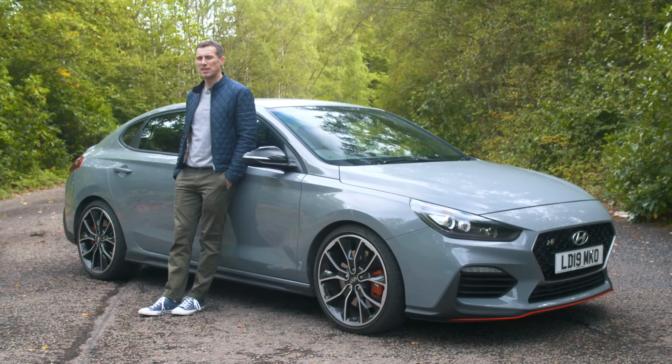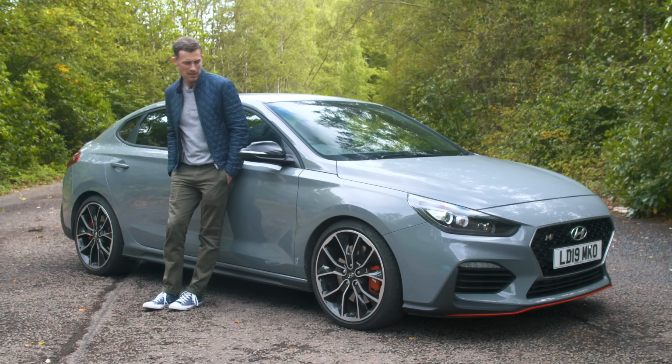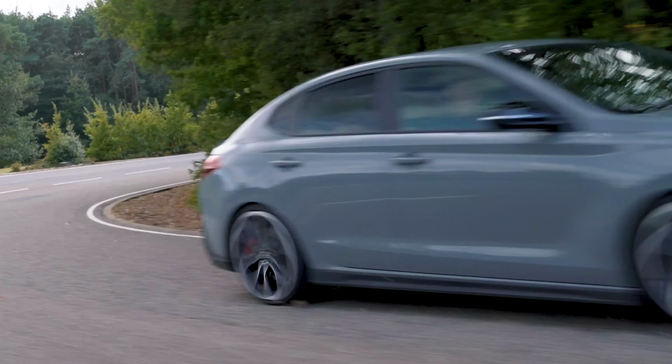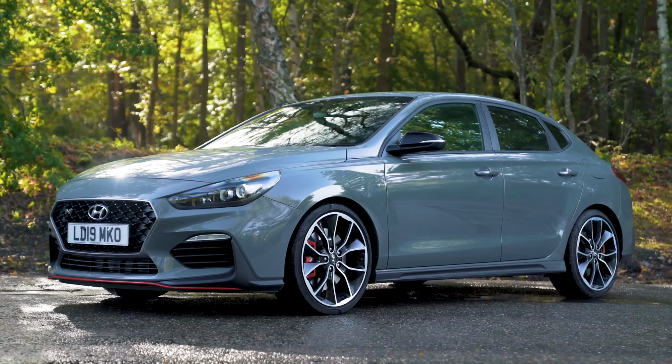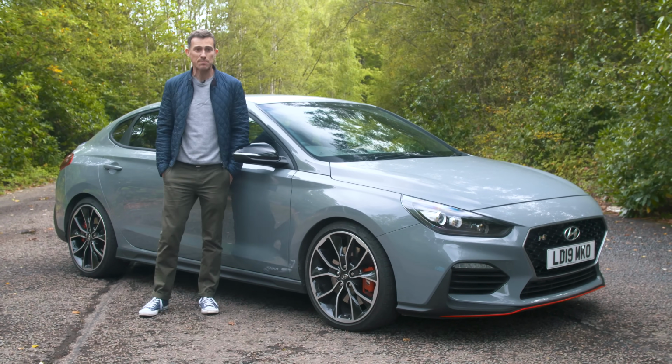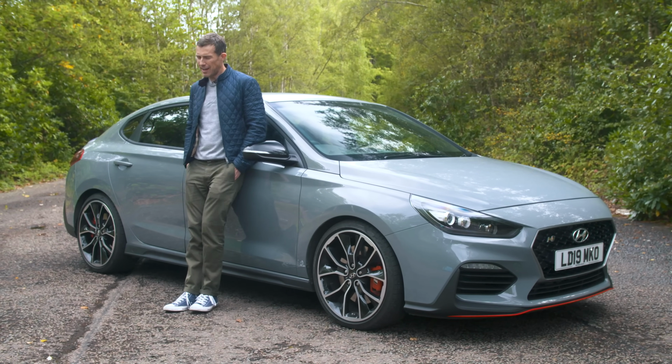So then, what's my final verdict on the i30 Fastback N? Well, do you know what? I think it's a really, really good car. It's fun to drive. It looks more sophisticated than the hatchback. It's incredible value for money for what you're getting, especially if, like Souvik, you get it through CarWow.